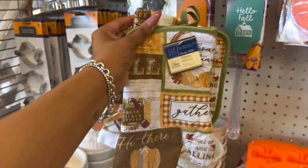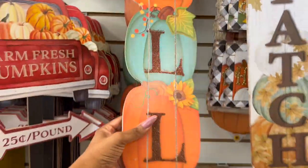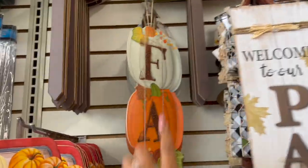This fall DECOR sign looks new to me. It's actually really pretty. Like, I really like it. I like the different colored pumpkins on it. We've seen Welcome to Our Patch already.